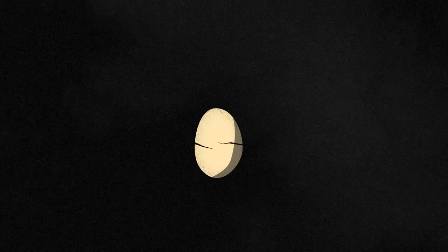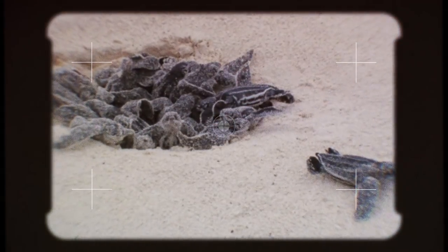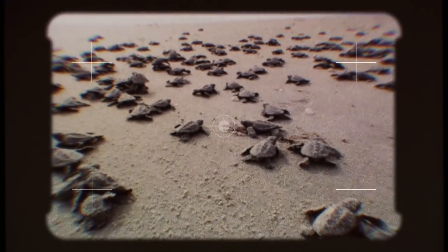When they're ready to hatch, the eggs within a clutch hatch at around the same time and make a break for the sea across the sand, which leads to some spectacular sights which you've probably seen on your screen before. But there's something going on in those nests beneath the sand while the eggs are developing, which we can't see, but might be threatening the future of sea turtles as we speak.